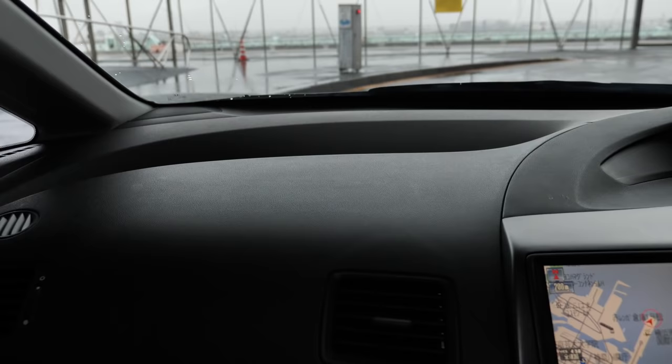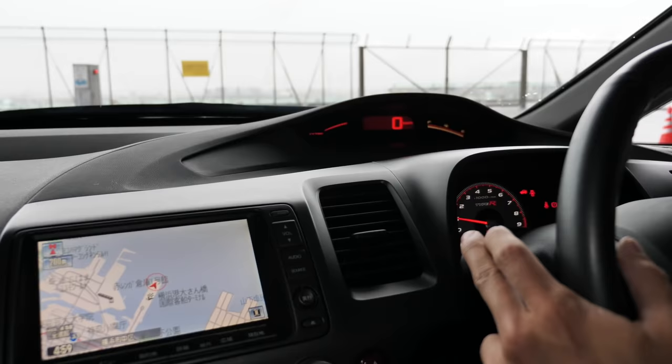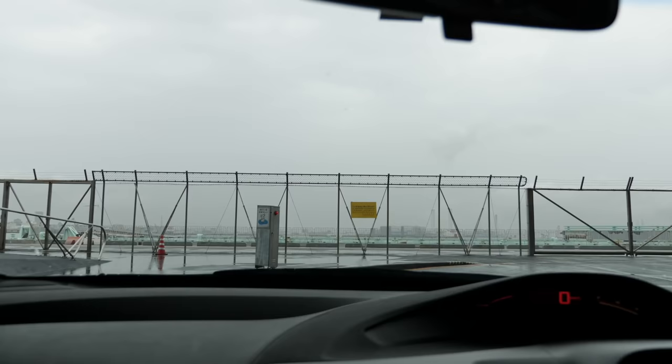Another interesting thing, let's operate the windshield wipers. Can you see? It's a scissor type. It's like a bus. But the mechanism is so clever that it never hits, it comes very close. The reason for this is that because the windscreen is so big.